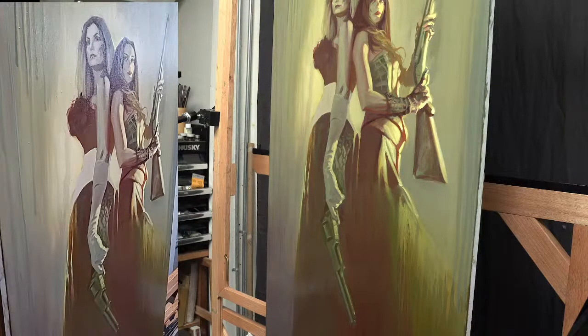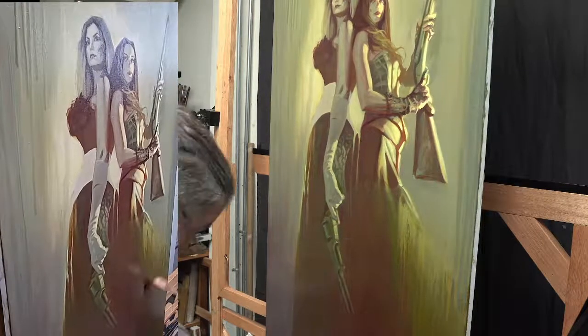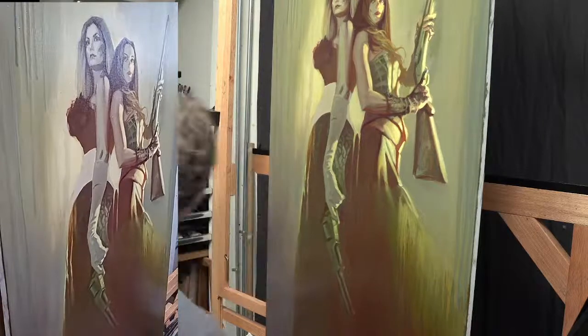I think that's looking pretty decent, as far as the color goes. I'm not going to worry about getting it on over that gun, because I'm just going to wipe it off of that gun in a second here.